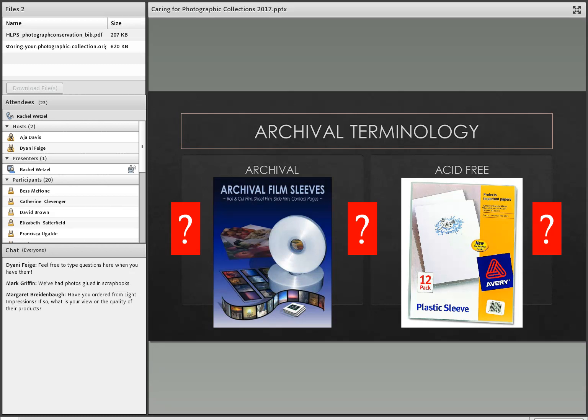They're sort of like saying, I don't know, fat free or organic. We don't really know what the source of these words are, so I would say if you are describing the types of materials that you want for storing your photographic collections, that you don't use either of these words because they don't really tell you much of anything.